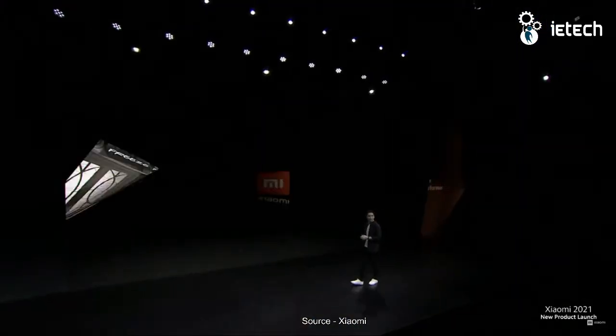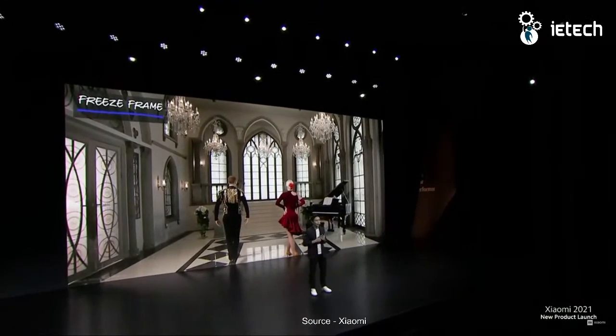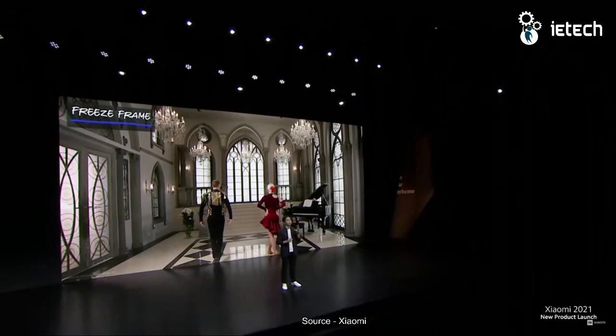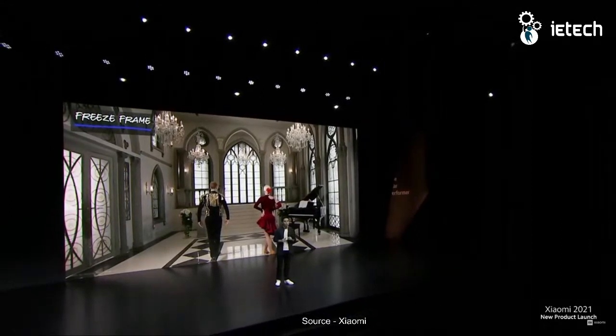Incredible, right? We also have freeze frame. This freezes and clones different frames to create the illusion that parts of you are frozen in time.